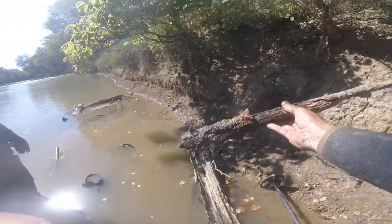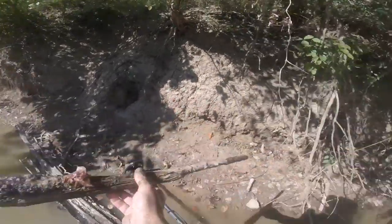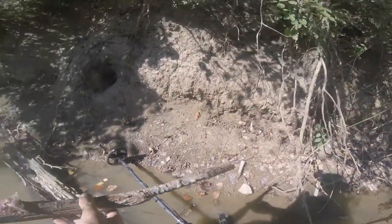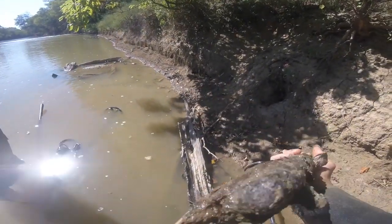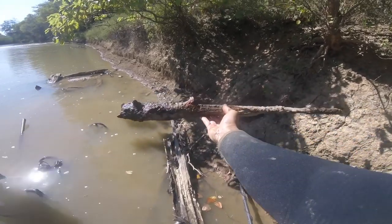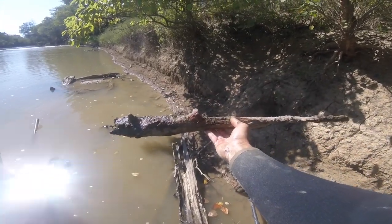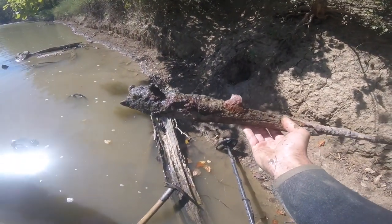Yeah. So look at this. This is a rifle of some sort you just found here on the bank, along with somebody's iron. Somebody else had found this and threw it on the bank. They didn't realize what it was, but that is absolutely a rifle. It's kind of cool, except for the fact that I'm gonna have to carry it out of here. And that's gonna be rough.